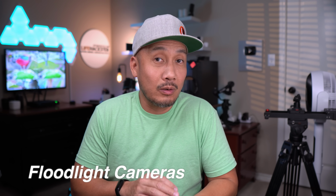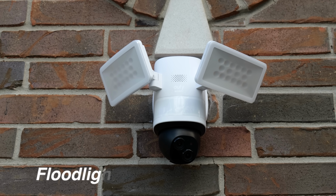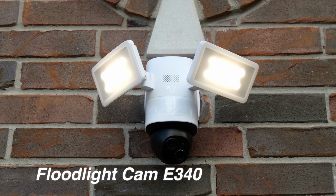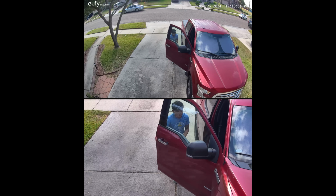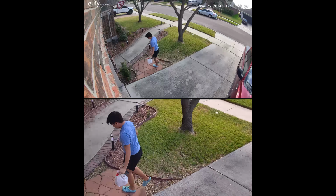Next, we have the floodlight cameras category. These are wired into your existing junction boxes for power, but use Wi-Fi to send video and audio. And the best would still be the Eufy Floodlight Cam E340. Dual lenses, has motion tracking, out of view detection, and preset positions. And as to its floodlights, 2000 lumens bright, motion activated, and/or dusk to dawn or scheduled.